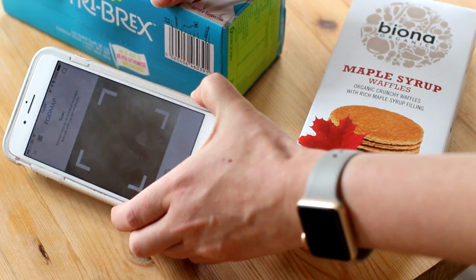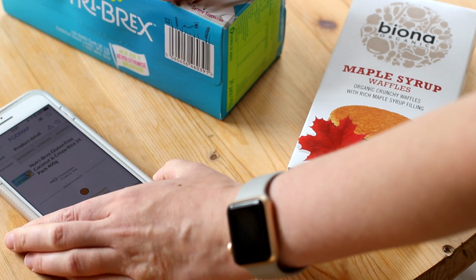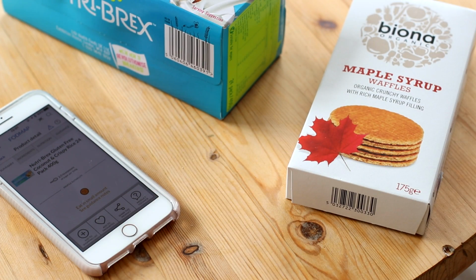Okay, so I've got a product here, some gluten-free Nutri-Brex cereal, and basically you just scan it with the barcode scanner. So it shows up with a not happy, not sad face, and says underneath it, eat in small amounts, see guidance notes. So it will show you stuff that is 100% okay to eat. It will show you stuff that you really should avoid at all costs when you're sorting out your FODMAP issues. And then it will also show you stuff that you can eat sometimes, but not too much, and you should be a bit careful.